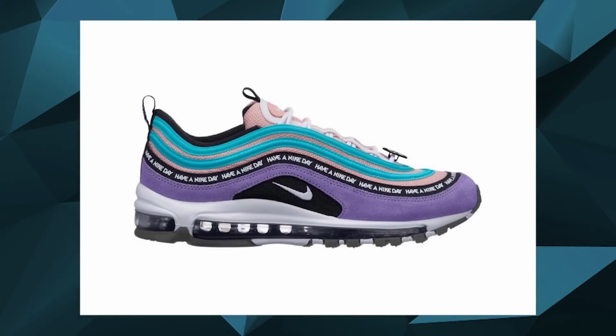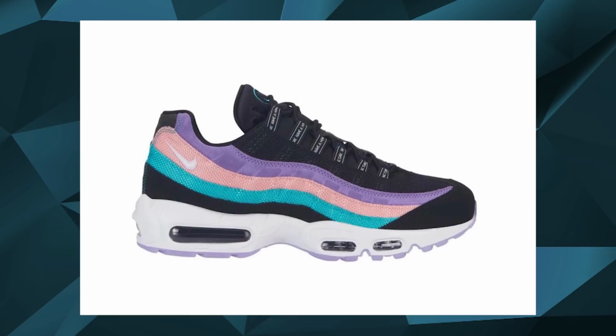Keeping it Nike, and they are launching a brand new pack. The Have a Nike Daypack, also known as the Have a Nice Daypack, will be releasing in March 2019 with 3 brand new colorways and 3 iconic silhouettes. These are set to be some of the best shoes of 2019. We're only in 2018, we're literally halfway through it, so we're going to have to wait a little while for these to launch, but the Air Max 1, 95 and 97 could be the shoes of the summer for 2019. Just hold your horses on them.